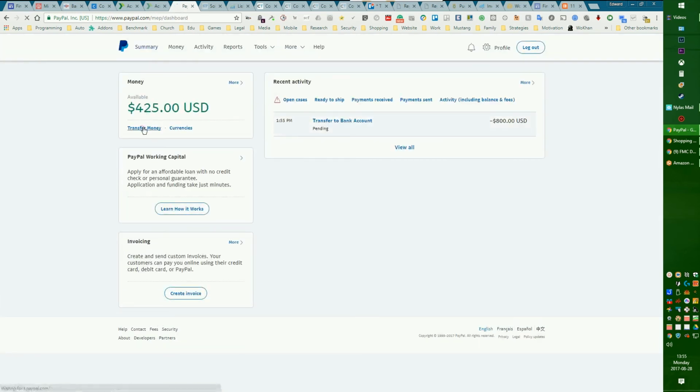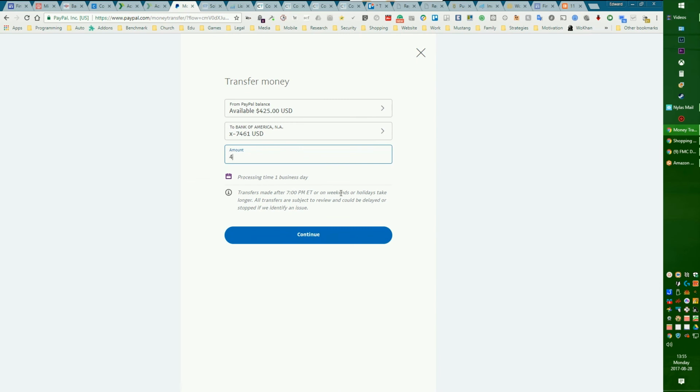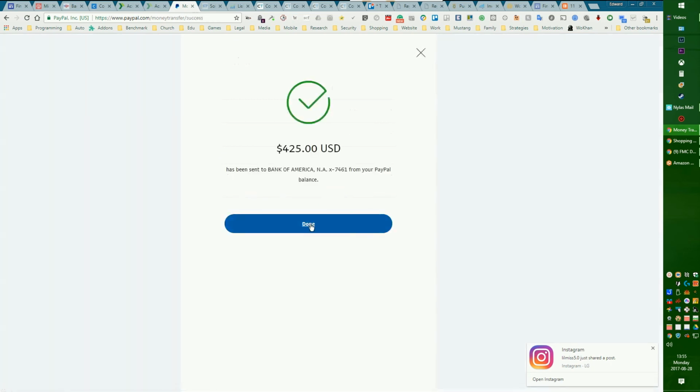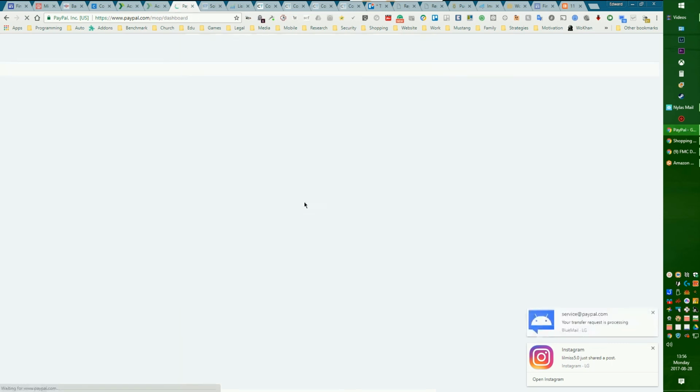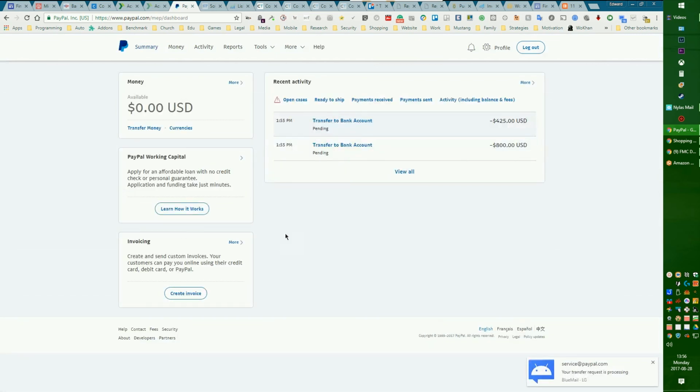So we have 425 remaining. We're going to go ahead and move the rest of that to our investment account to keep making this loop. So from PayPal account balance to Bank of America and 425. Now, Bank of America is an optimal bank to use for this process, because the transfers will appear at about 7 a.m. the next day. But Banco Popular, which is the bank I bank with here in Puerto Rico, their deposits take exactly 24 hours to start processing from the time I've made this transaction. So this won't begin to process until almost 2 o'clock tomorrow.